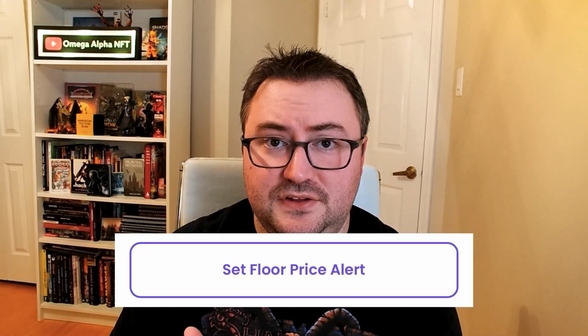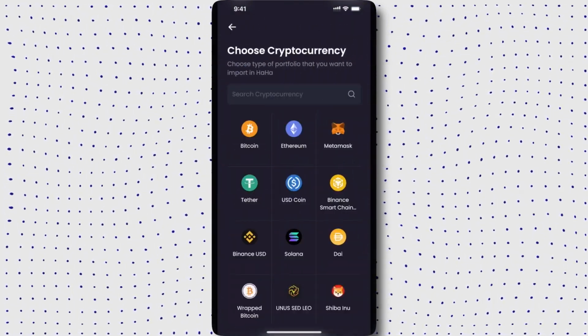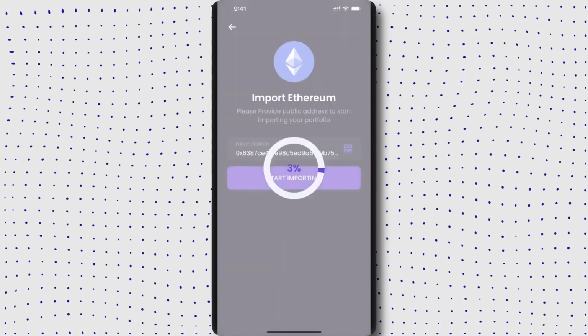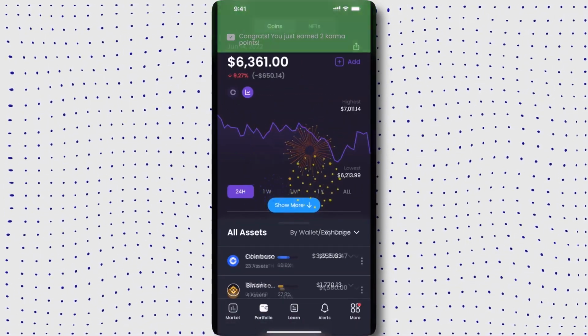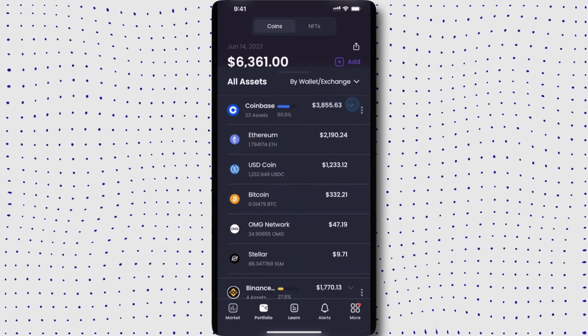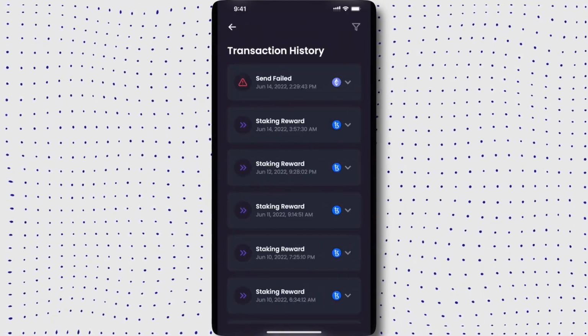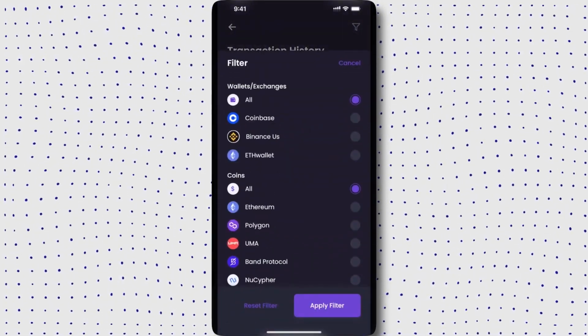The other thing that I really like is the floor notification feature. Sometimes I have a price in mind of what I want to sell my NFT at. Maybe I expect that at some point this week it's going to hit a price, and when it does, I want to sell it. Instead of constantly having to look at apps and tools and OpenSea whenever I remember, the app will actually remind me and notify me on my phone when that NFT hits a certain floor price. I actually use that a lot so I can keep on top of things when I'm on the move.